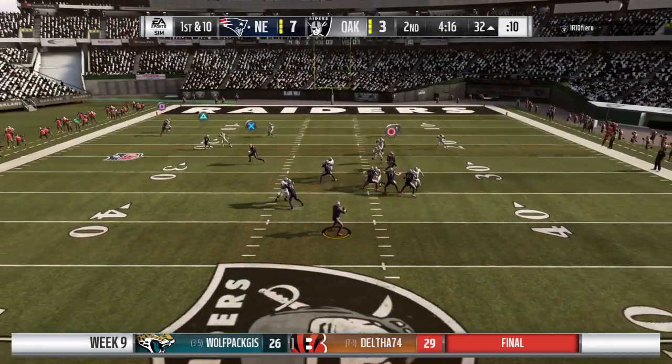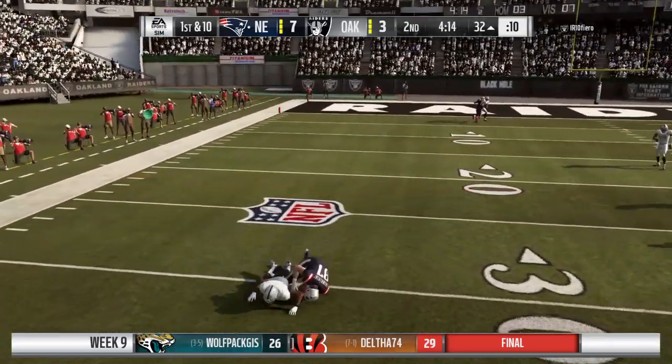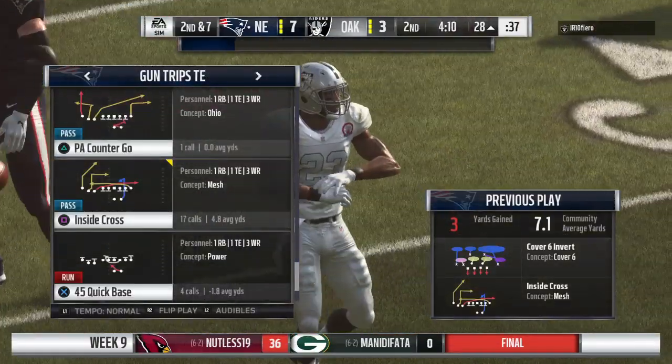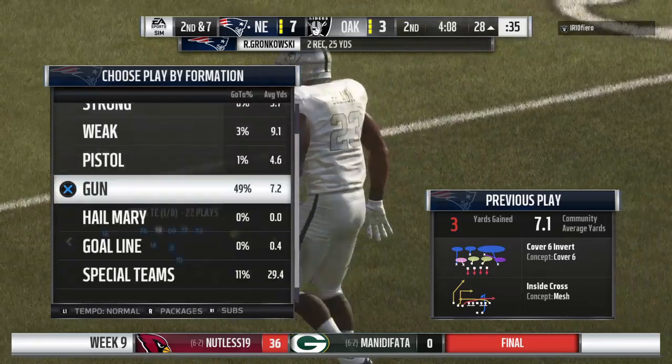On 1st and 10, Winston. Quickly to Gronkowski. That's caught. And he'll go down at the 28. The completion good for 3, and it's 2nd down.